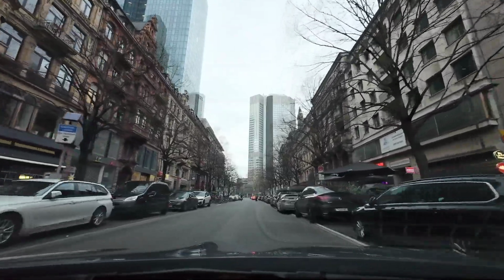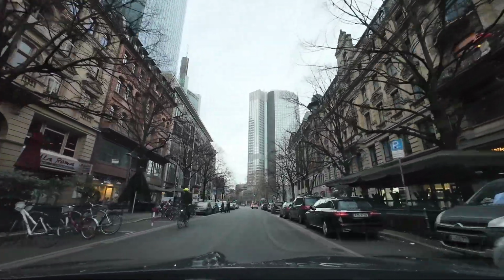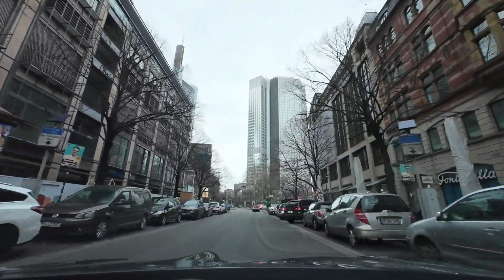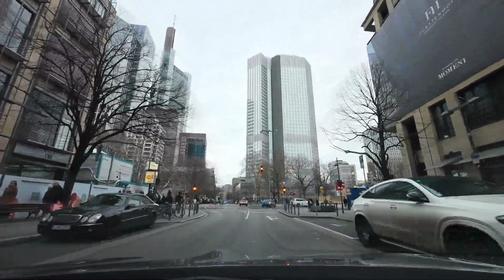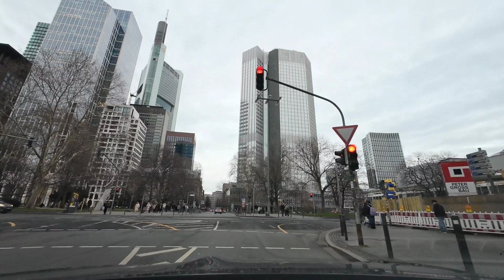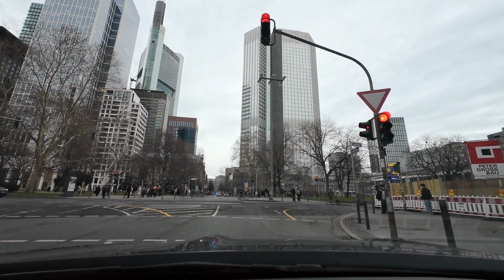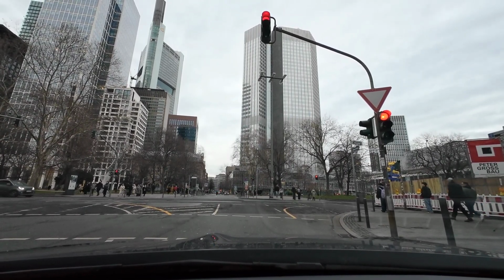This road I'm driving on is the Kaiserstrasse, and that is connecting the main train station, main entrance, directly to the Offenbach city center. If I just drive straight, then I will be there in no time. And now I will turn right, and somewhere then I will turn left.